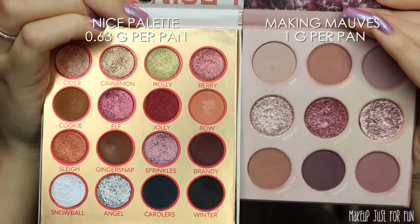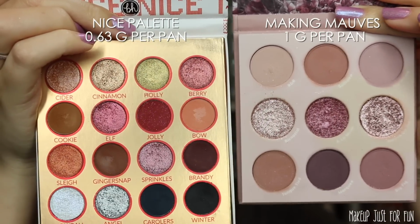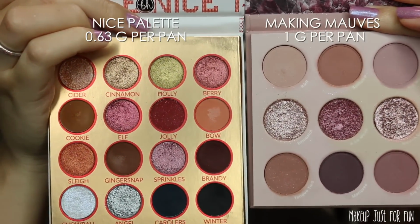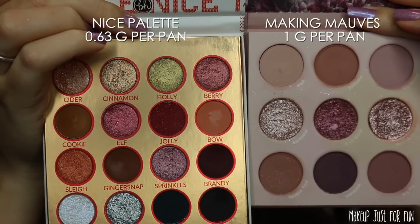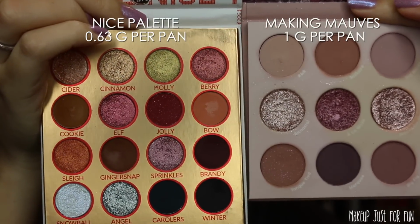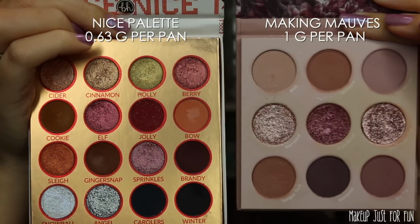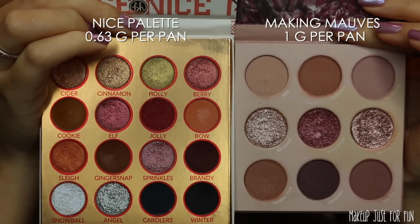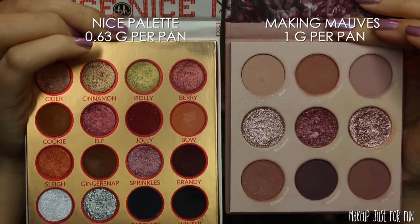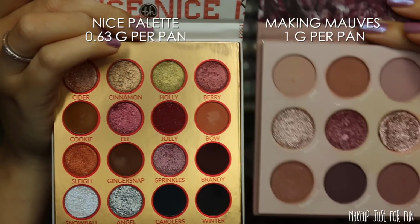And I just want to give you a quick comparison here. I have my Making Mauves palette out on my vanity, so I just wanted you to see that the pan sizes in the BH Cosmetics Nice palette are super teeny tiny. They're much smaller than these ColourPop shadows. Now there are a lot of them and I do like the overall size of this little palette. I just wanted to point out that the shadows themselves are super teeny tiny.